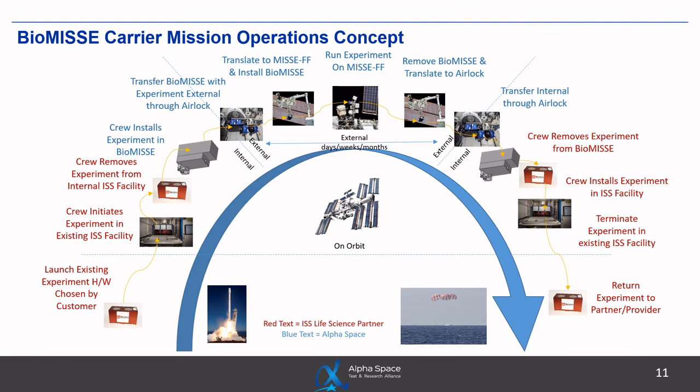A BioMISSE mission starts with the integration and launch of an experiment module from one of several ISS implementation partners, NASA, or any international partner. For example, a customer could choose to use Space Tango's Cube Lab for their experiment. The experiment module would be launched and placed in its associated facility on the ISS to start the investigation. Once stabilized, the crew would remove the module from the ISS internal facility and install it in BioMISSE, plugging it into the BioMISSE power, data, and control interfaces.